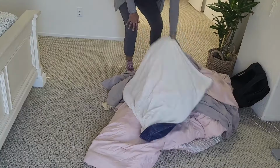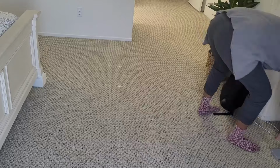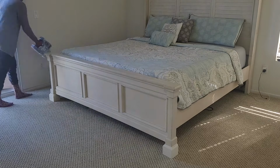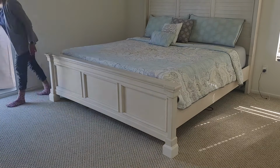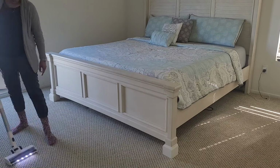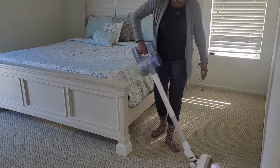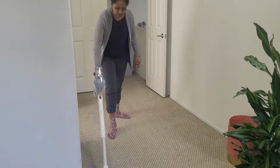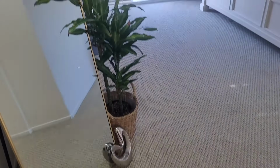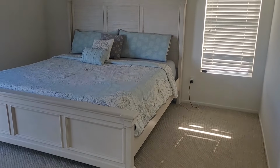We had tons of dirty laundry upstairs and I didn't want to make so many trips downstairs, so I was throwing everything from upstairs. I was going room by room that day, and the master bedroom is all tidied up and cleaned.